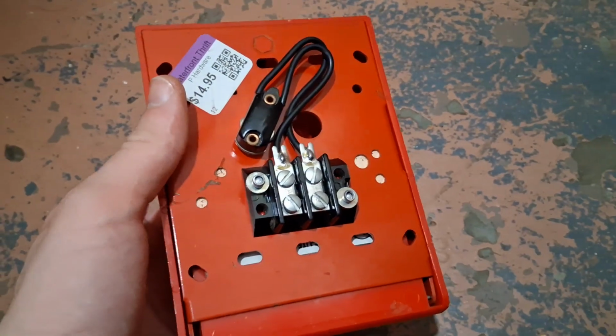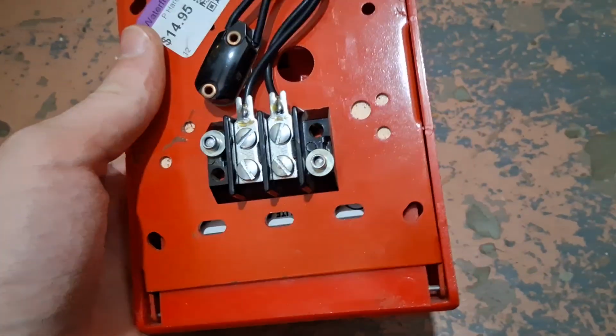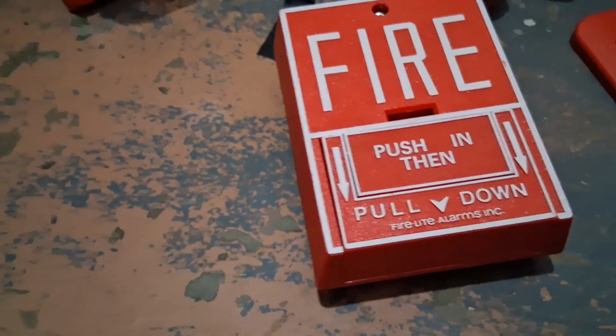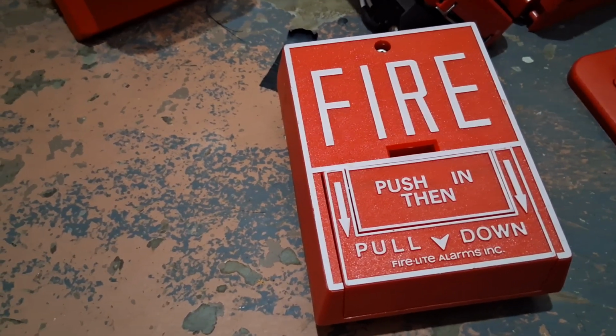I actually left a price tag on. I had enough time to mess with it. But yeah, it's an amazing pull station. I've wanted one for a very long time, because I always thought I saw them growing up at my hardware stores, Lowe's and Home Depot.